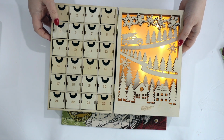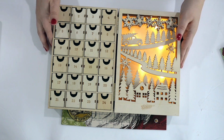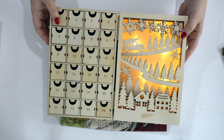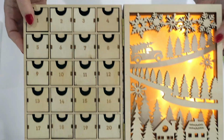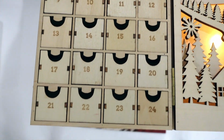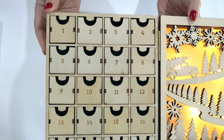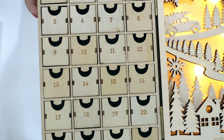Let me know what you think of this. I mean, it definitely is cute. It does what it said it was, but I could have easily seen this for like $40, $30, because that's the quality that I'm seeing here. I'm putting this up close too, just so you can see the state of the boxes, because some of them are splintery or burnt or just not the best.